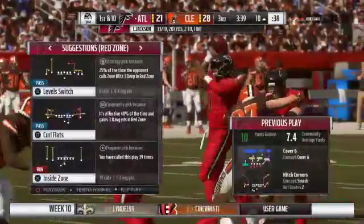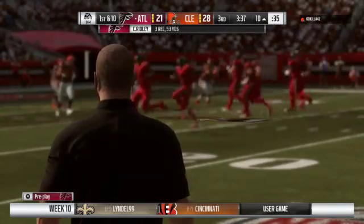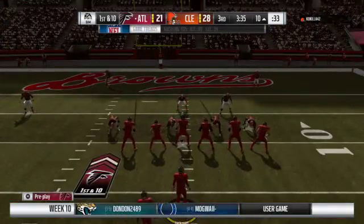And they'll get this down to the 10. It'll be a gain of 10 to start the drive out, and by a few inches, that'll be a first down.